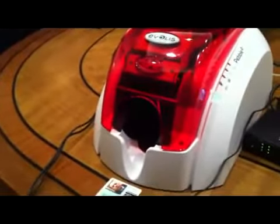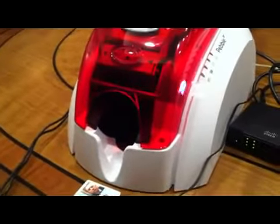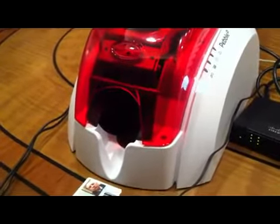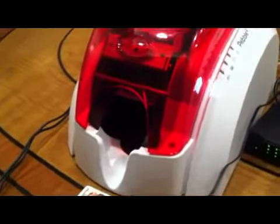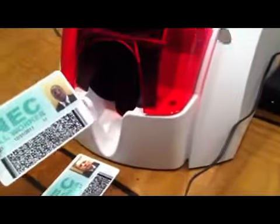The entire system takes approximately 4 to 5 minutes per user for capture and print based on this system, versus a traditional system where there's one printer and capture station and it's manually done, which could take as much as 10 minutes per capture and print.